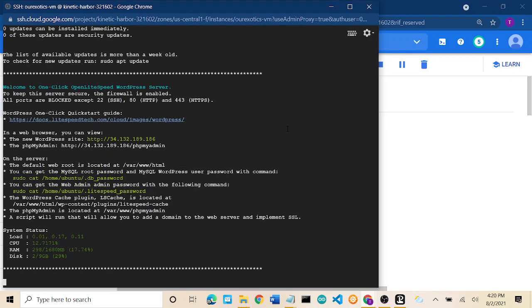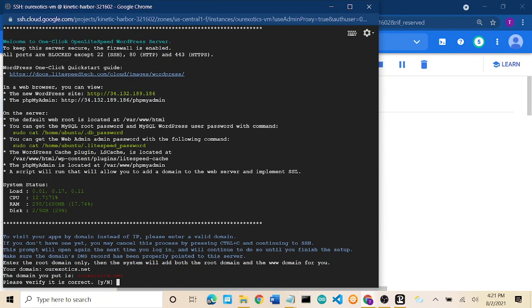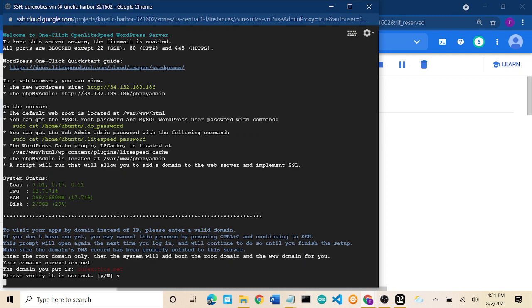What that's doing is making sure it's very secure for us to talk to it. All right. Now it's telling us what this system is, what we have here. We don't really need to know all that, but now here's where it's asking us at the very bottom, you see, enter your root domain only. And the system will add both the root domain and the www domain for you. So our domain is ourexotics.net. That's all you got to put as your domain. Press enter. The domain is ourexotics.net. Please verify it's correct. Hit Y. Enter.